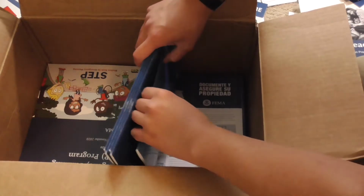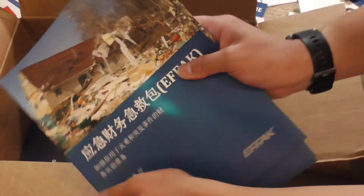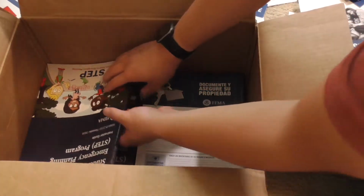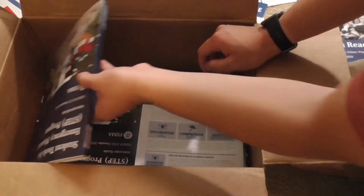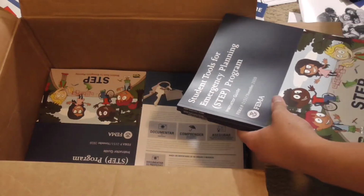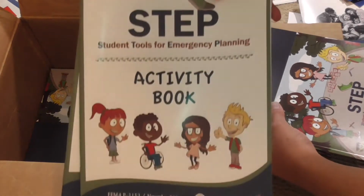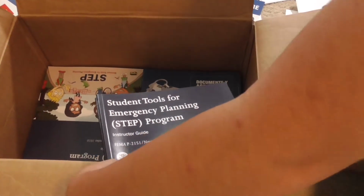I don't know if this comes with a traditional version. It probably does. So, EFAC for simplified Chinese readers. This one is your student STEP. So, which book was this? It was these set of books right over here. So these STEP books. So this is a student activity book. This is the book for instructors.